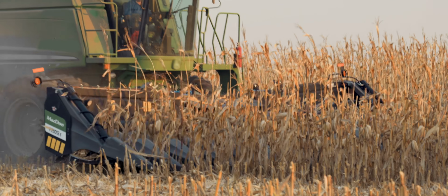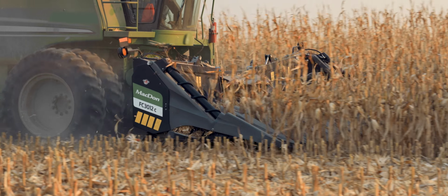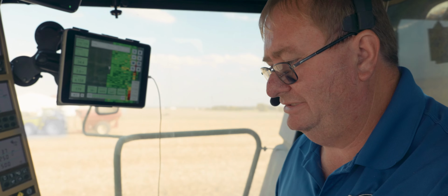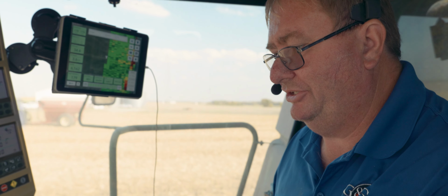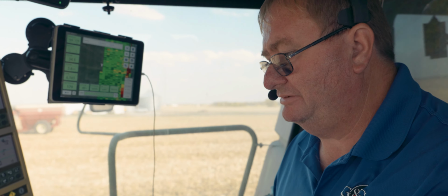If we had a rigid head on those drainage basins, on the lower end I'm going to have the head on the ground where you want it, but on the other end, the head could be 4 to 5 foot off the ground with a 30 foot. So I never did dream that I'd be able to run a 12-row head on this type of terrain with these drainage basins, and it does work.